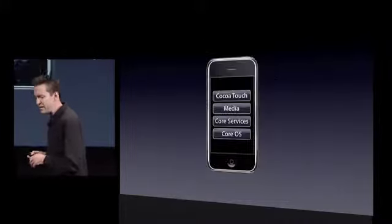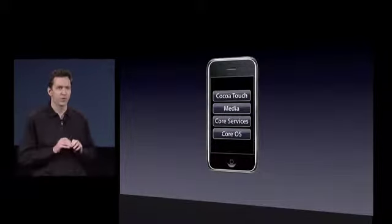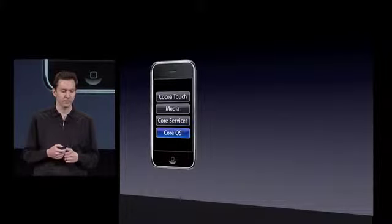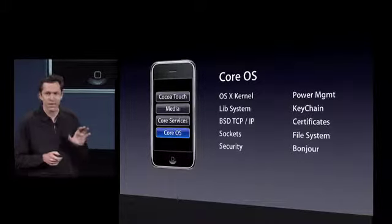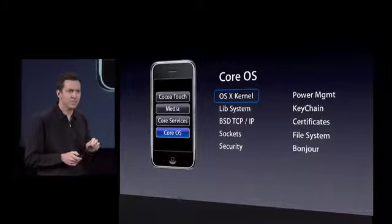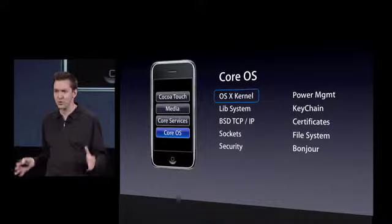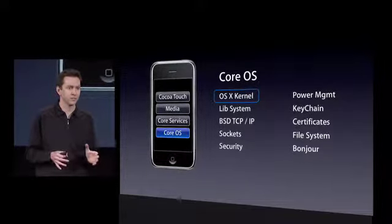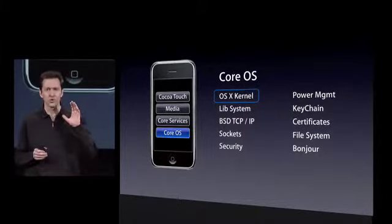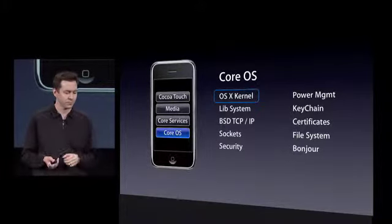Now, let me dig a little deeper into each of these architectural layers just to give you a flavor for how rich this platform is. We'll start with the Core OS. Now, there are a lot of pieces that make up the Core OS, so I'm just going to highlight a few. We'll start with the kernel. This is the same OS X kernel built out of the same project with the same source files that we use on Mac OS X. It's the same one. We've optimized it in certain ways, so it performs great in low memory situations and for the iPhone, but it is the same kernel.